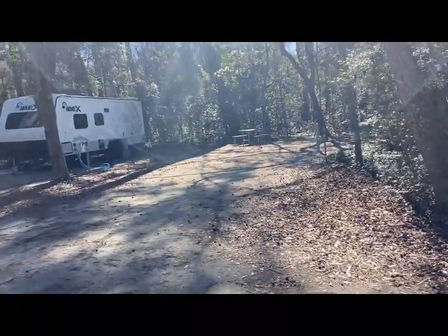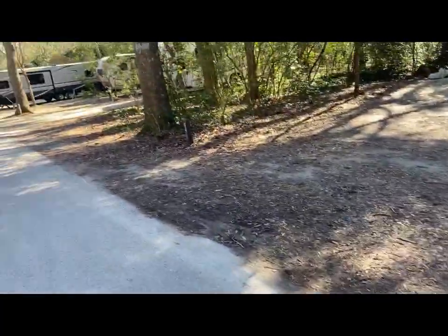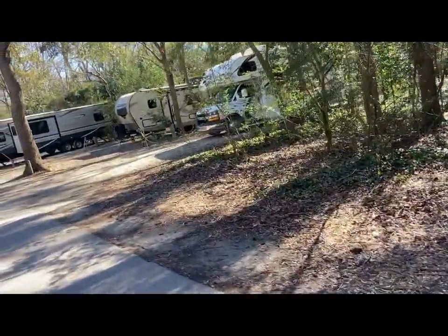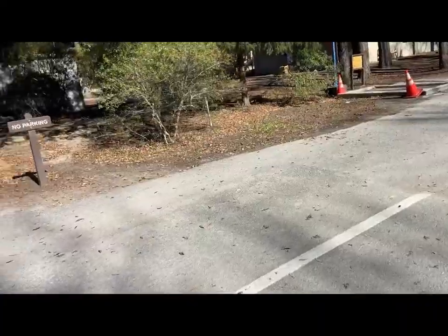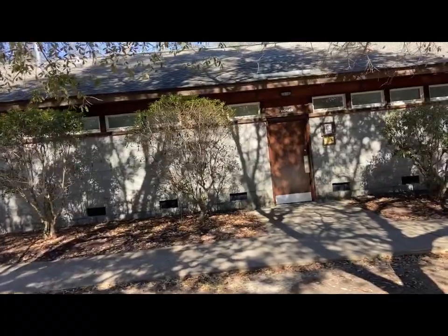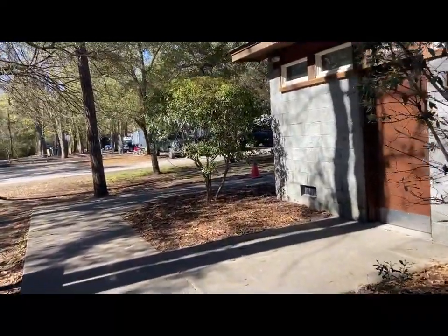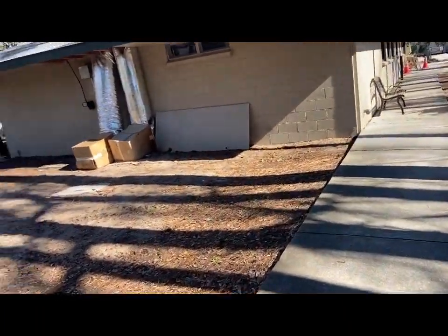This is a pretty deep spot. I was gonna book these here, but they're kind of right on top of each other. Not much privacy on this side. Some of the sites got some vegetation in between. Then you got another bathhouse. There's a laundromat over here. We'll go check it out. The women's bathroom over here. Laundromat over here. This looks like a rec area that they're working on.